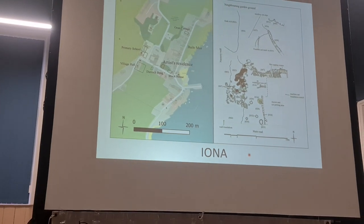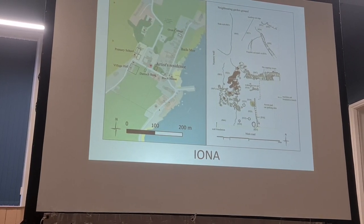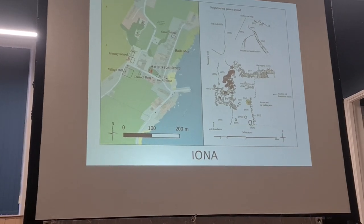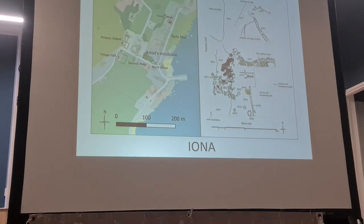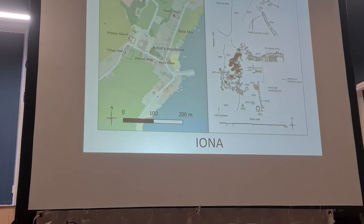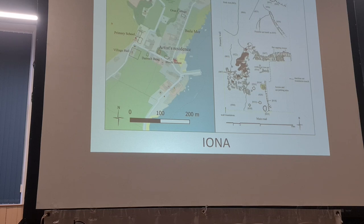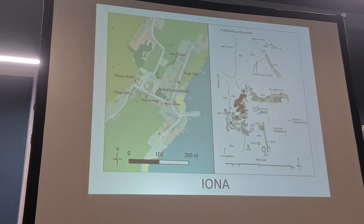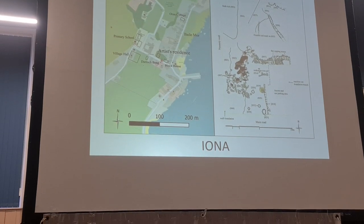So the first site we're going to look at is on Iona. The actual site we're talking about today is the artist residence, which is here. But the same sort of deposit I'm talking about today, I've also found in Aurora Cottage, at the primary school, the village hall, and also a block house. So these sites worked on in the village on Iona, because the material also occurs there.